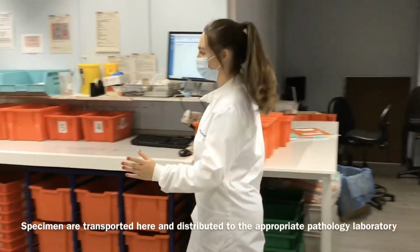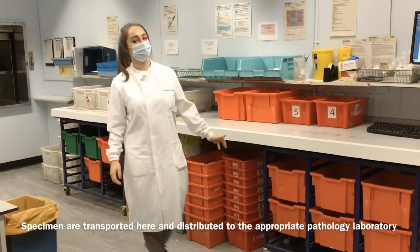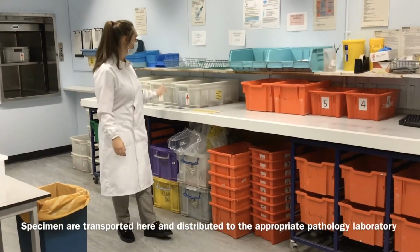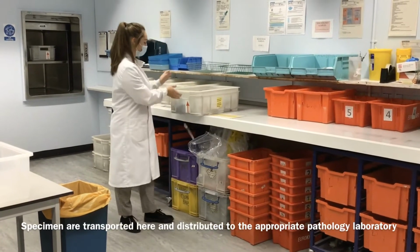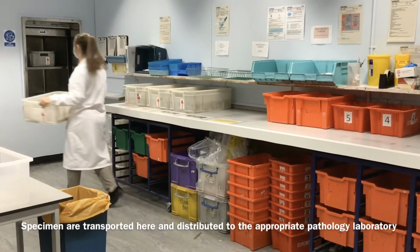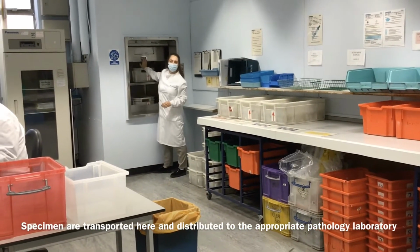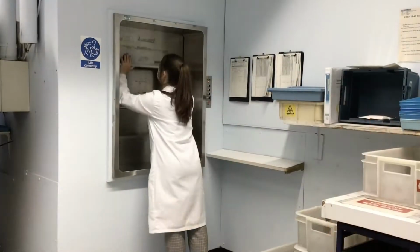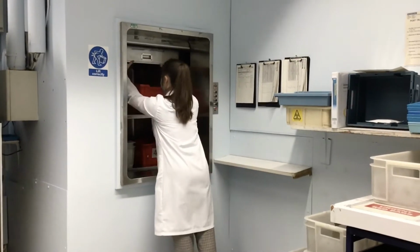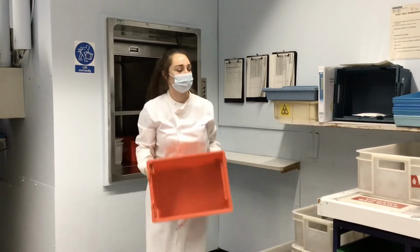We also receive samples for special haematology, blood transfusion, histology, cytology, microbiology and manual chemistry. These are all sorted into appropriate boxes and baskets. These are then taken upstairs into the hoist and sent upstairs. In Level 2 Specimen Reception, we also receive the empty boxes so that they can be reused and refilled for later in the day.